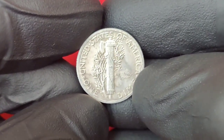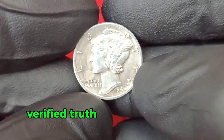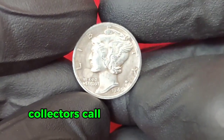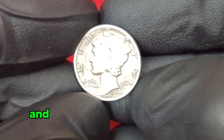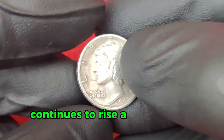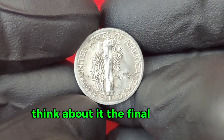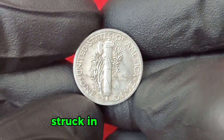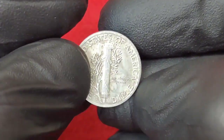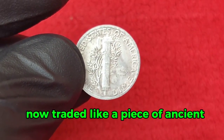It's not a myth. It's not a dream. It's a living, verified truth in the world of high-end numismatics. Collectors call it the last whisper of silver, and as the years pass, its market value continues to rise, a steady climb that shows no signs of slowing. Think about it, the final Mercury dime struck in a year of peace, now worth more than many could imagine. A dime once exchanged for bread, now traded like a piece of ancient art.